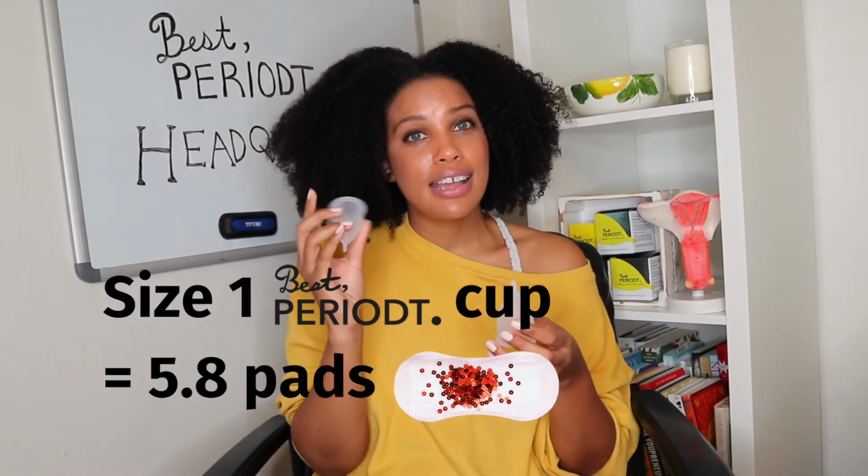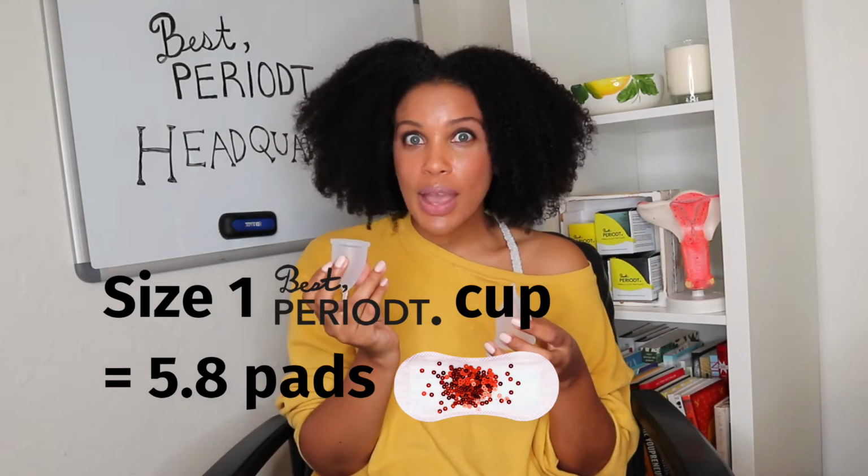So the first important thing to understand is that menstrual cups on average tend to hold a lot more blood than your typical pad or tampon, which means you have fewer changes anyway. In fact, your average daytime pad holds 5 milliliters of blood. And just to give you something to reference, these are my Best Period cups. The size 1 holds 29 milliliters of blood. You doing that math? That quick math? Boom! 2 plus 2 is 4, minus 1, that's 3, quick maths.